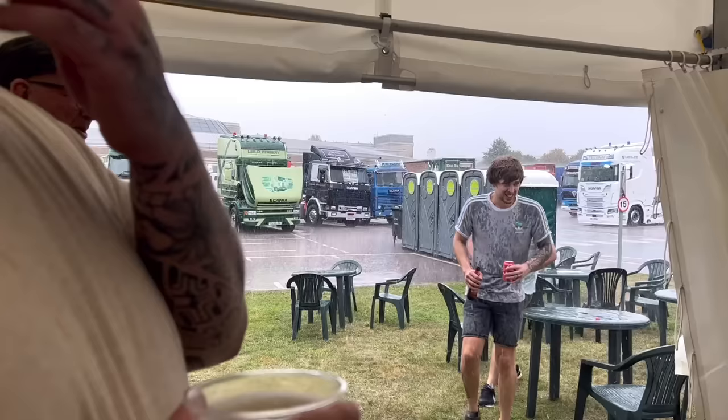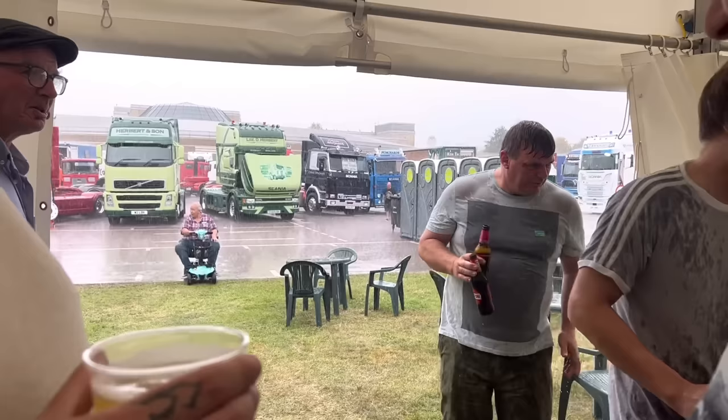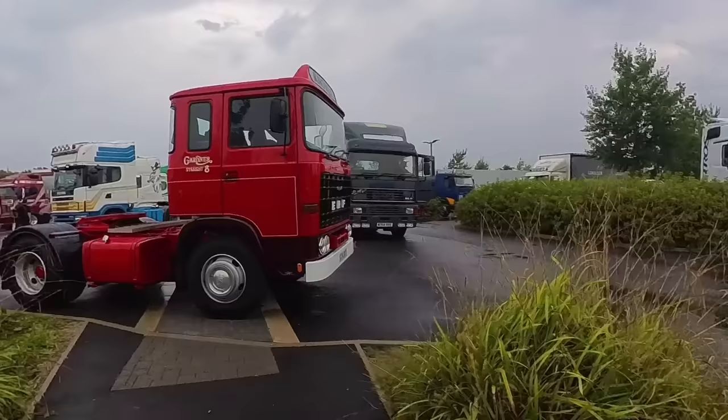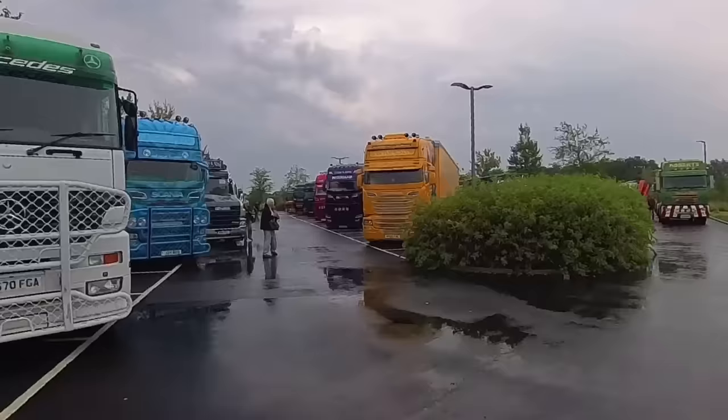And with that, it absolutely emptied down, so we got in under the tent for a while until it cleared. And as soon as it did, we were back out walking around the trucks again. It's so nice to see so much variety and so many different styles. This show is not very far from the yard of Coles & Sons, and we are really pleased to see a good turnout from them.